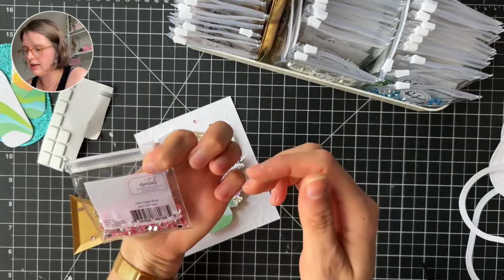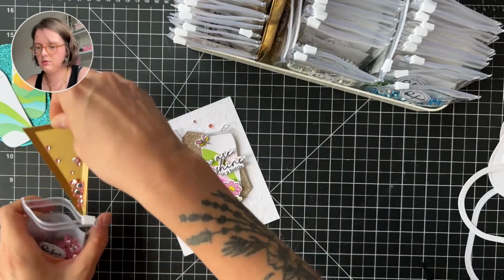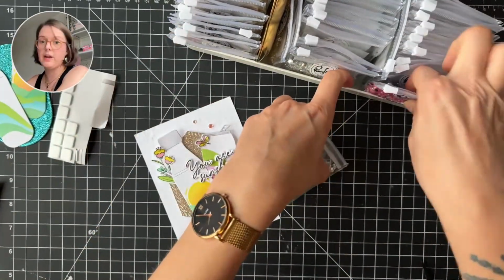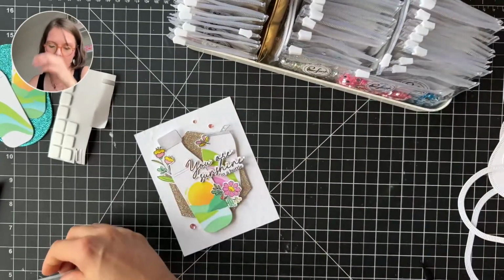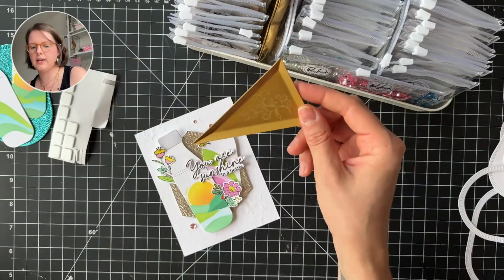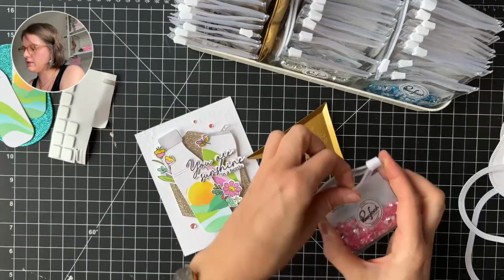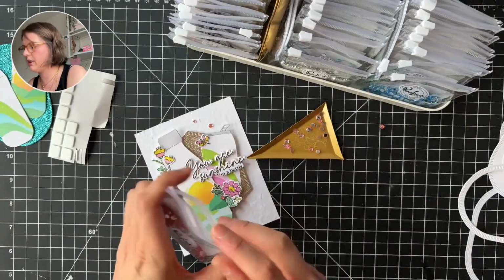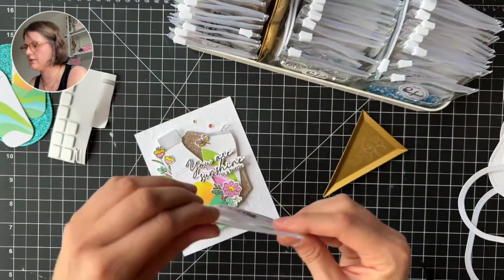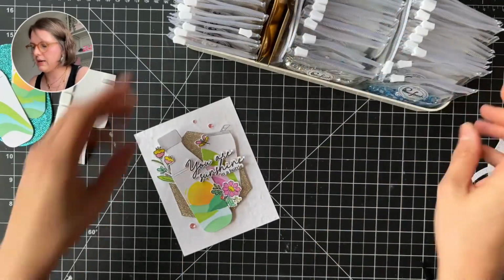So these were the clear drops in blush. And by the way, if you like adding bling to your cards, or like sequins or gems, and you don't have this little tray yet, you need it, because I'm going to show you how easy it is to put everything back into the little baggie. Just take it and in it goes. And it's a brass tray, it's not plastic.